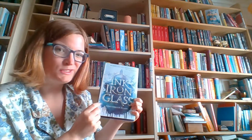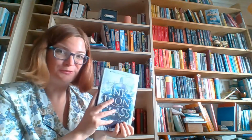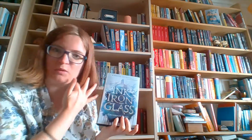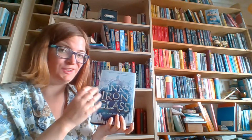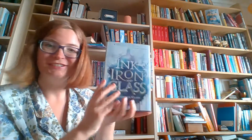But yeah, first we have Ink, Iron and Glass by Gwendolyn Clear. I got this for Christmas in 2019. Last Christmas it was on my wish list, so I got it, yay! It's kind of ink art-y. The idea is that if you write stuff, it comes to life. That's really cool. It's set in this high fantasy world, based on 16th century Italy. So that's really cool, and it's just a fun cover really.